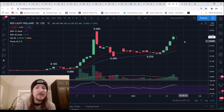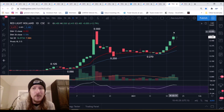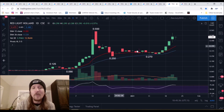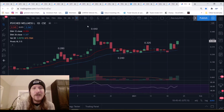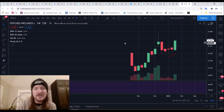But if you're looking for risk and reward, these penny stocks, we just made a 100% move, but the pullbacks are obviously just as significant. This pullback was 55%. So if you want extra risk and extra reward, these names certainly have it. And PSYC is another one where the sideways range broke bull, the weekly higher low has been set, and we're looking back at that all-time high of 44 cents.